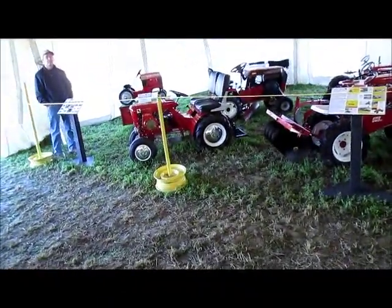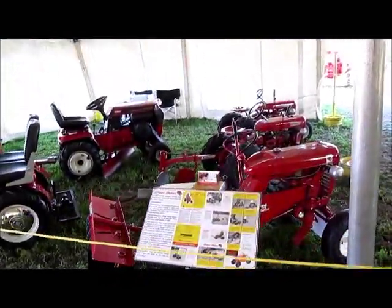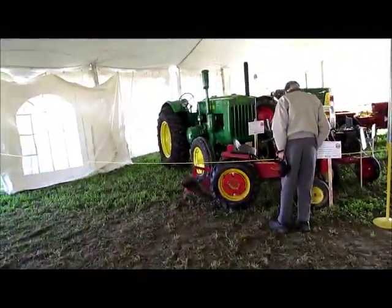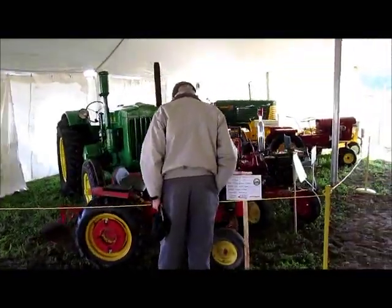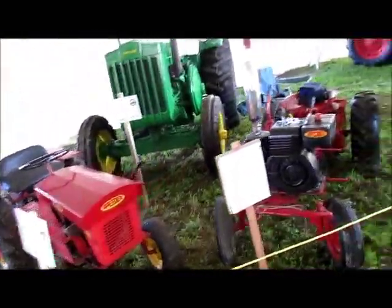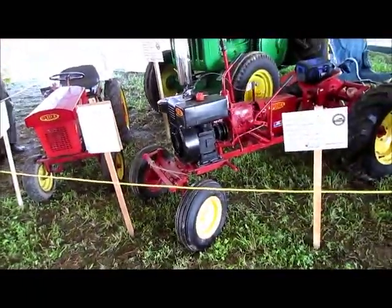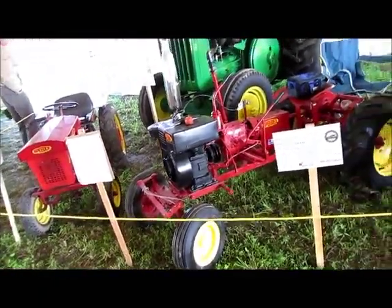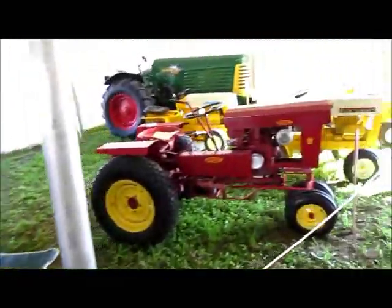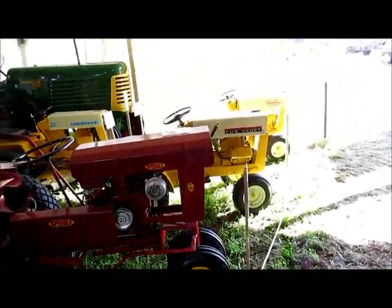We got some Wheel Horses over here. There's a nice John Deere D, style D. There's a Speed X. A couple of Speed X's. There's something for RedneckRickem. Shout out to Rick. There's Speed X and Cub Cadets.